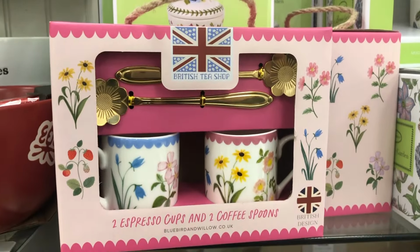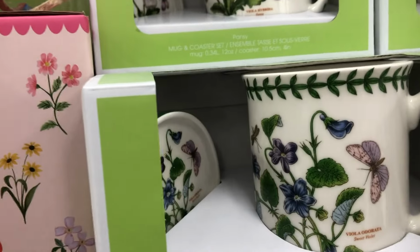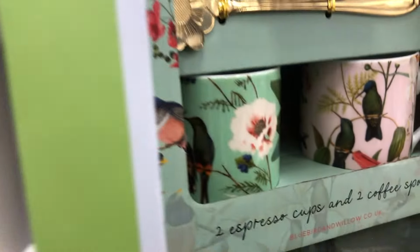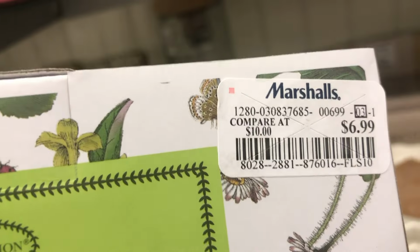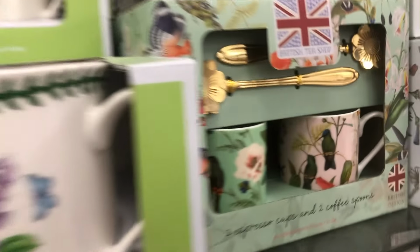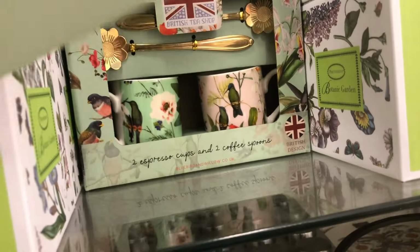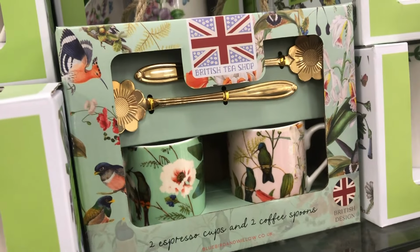And look at these little espresso cup sets. How cute are these? And they have cute little flower spoons. $9.99. They have this cute little butterfly one. Aren't those so cute? Look at the one with the birds. Let's see, this one is $6.99. It only comes with one cup though. But look at this one with the little birds, you guys. I really like that one. It's two espresso cups for $9.99. I don't really drink espresso though, so I'm gonna have to pass on it. But how cute! I love the bird one.